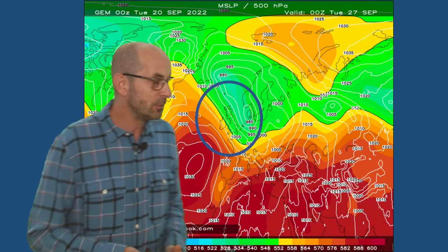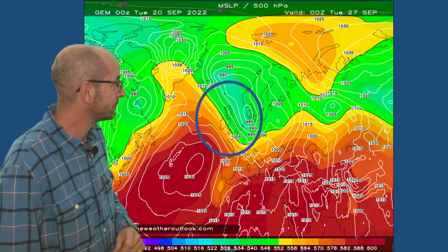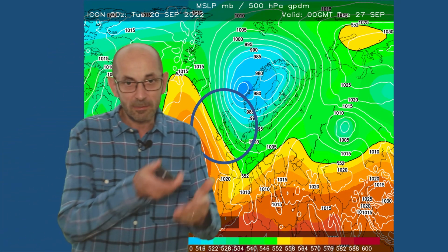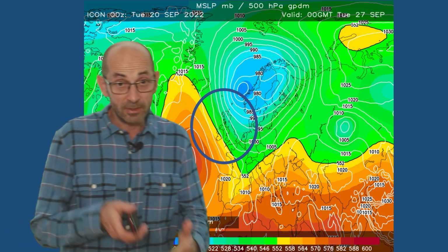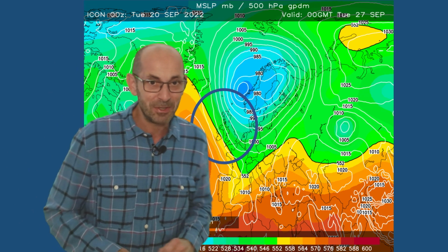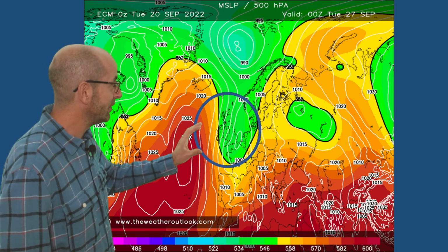The Canadian model shows something a little bit different, but very similar. There's the northerly plunge. Likewise, with the German ICON, if anything, the northerly push here is a sharper one. The high pressure is centered a little bit further west, so the UK is closer to the core of it. The Arctic blast, that is, if we can call it that at this time of the year. The ECM also has a northerly flow, high pressure there in the Atlantic.